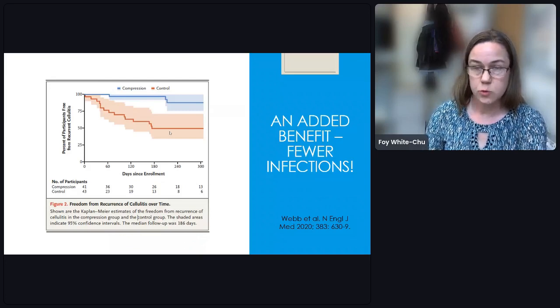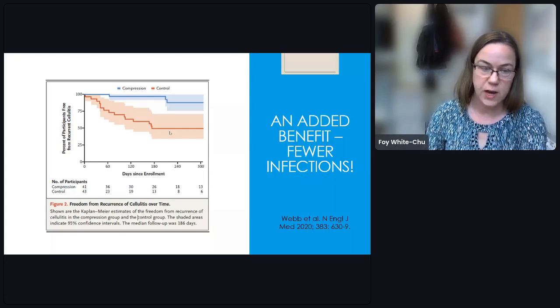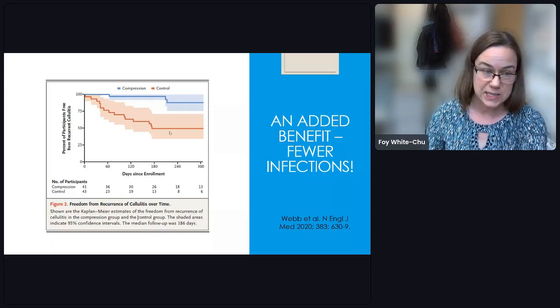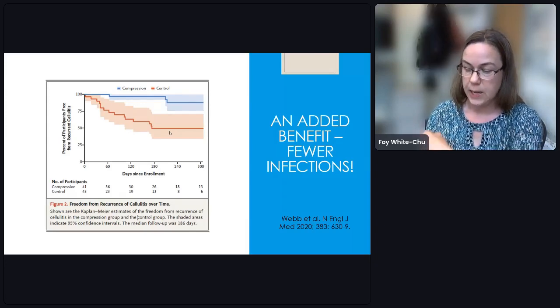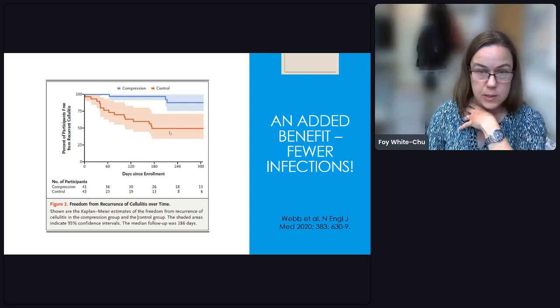One group also received compression therapy on top of the education. The follow-up occurred every 6 months for up to 3 years, or until 45 episodes of cellulitis had occurred in the trial. When they did an interim analysis, there were 23 episodes of cellulitis. Only 6 in the compression group, that's 15%, and 17 in the control group, that's 40%, had an episode of cellulitis, so they actually stopped the trial early for efficacy.